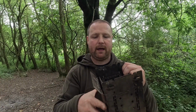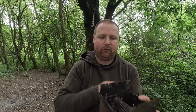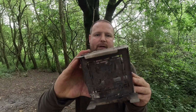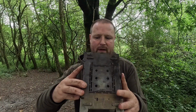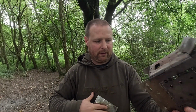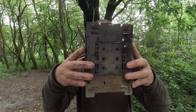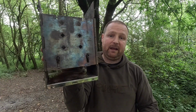Inside there's one tray on this one, and that just slots down. I'm going to drop the ashtray there. That just drops down into position like that. That's where you have your fire on it, and then your little ashtray just slips in like so, like that. Very, very easy to assemble.